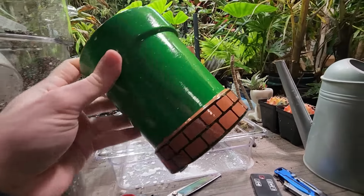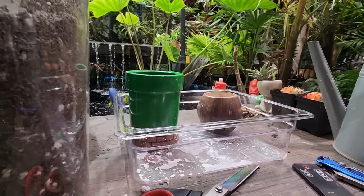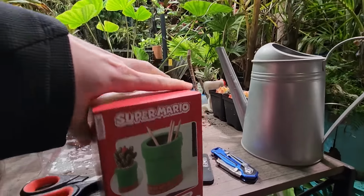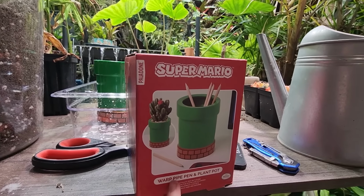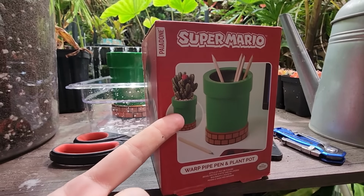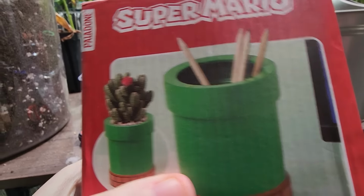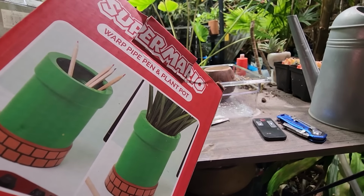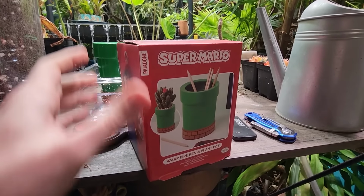So this is, well, it's a warp pipe, if you know Mario. I have the box for that somewhere. Here it is. Super Mario warp pipe pen and plant pot. So they got that part right. I actually think the Fairy Castle cactus in there, well, actually I don't think that's what that is, but you get it. That same kind of aesthetic. I really like it. I don't have one of those right now, but I do really like it.